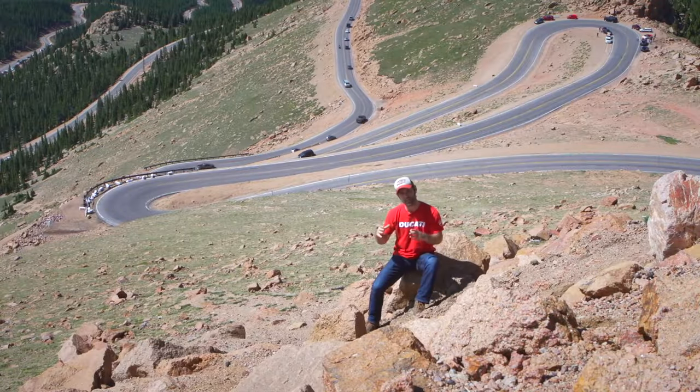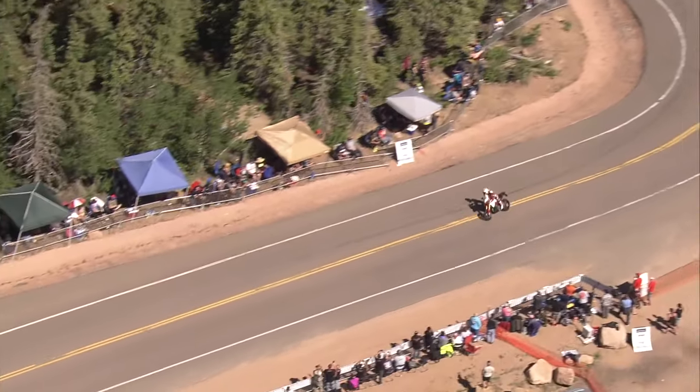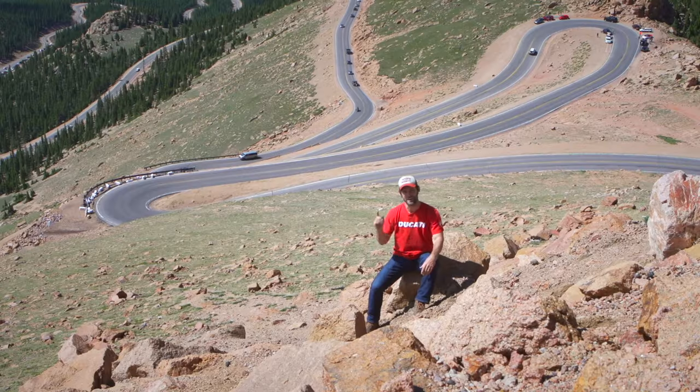Tuesday was the bottom section. We did the bottom section of the racetrack. Wednesday, we did this middle section, which is right here. And then on Thursday, we actually did the top section. Tomorrow, I've got to piece it all together and rip up this hill with a big smile on my face, safely and as fast as possible. I can't wait.